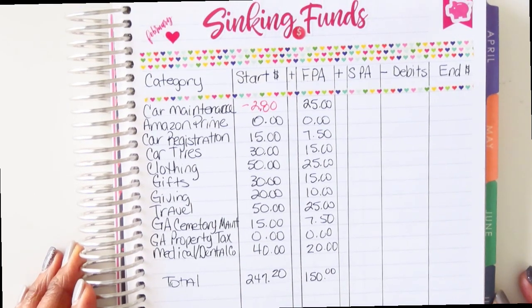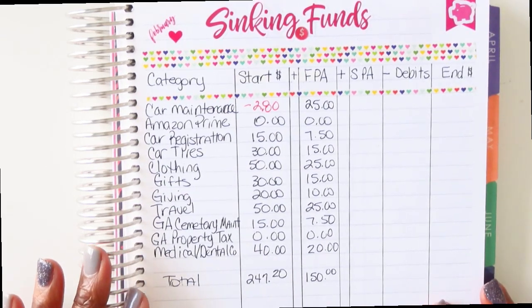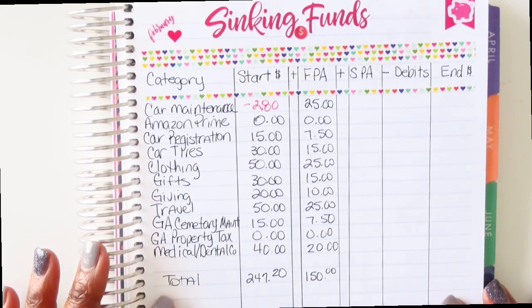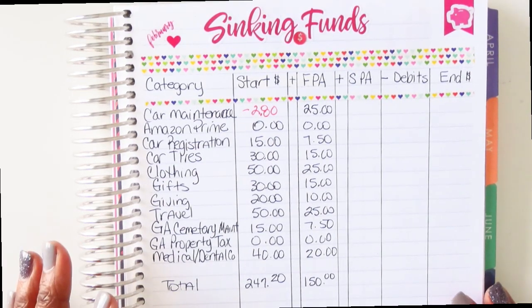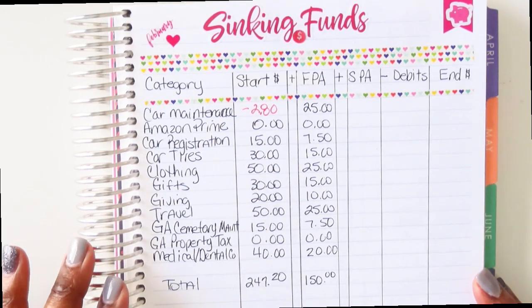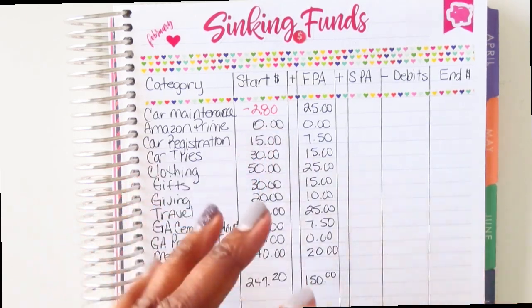And comment down below, you know, if you all are into the sinking funds, categories that you found helpful. You know, I've just kind of started this out. So far it seems pretty cool.